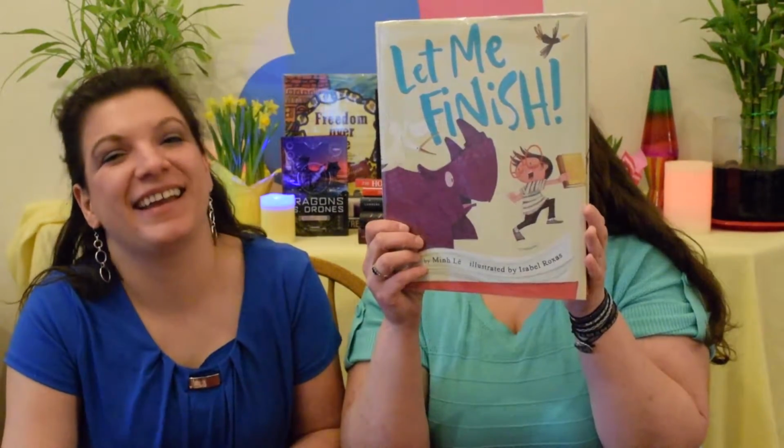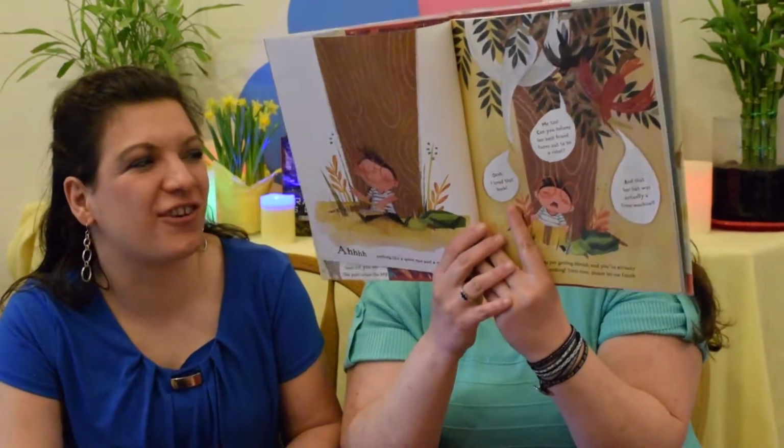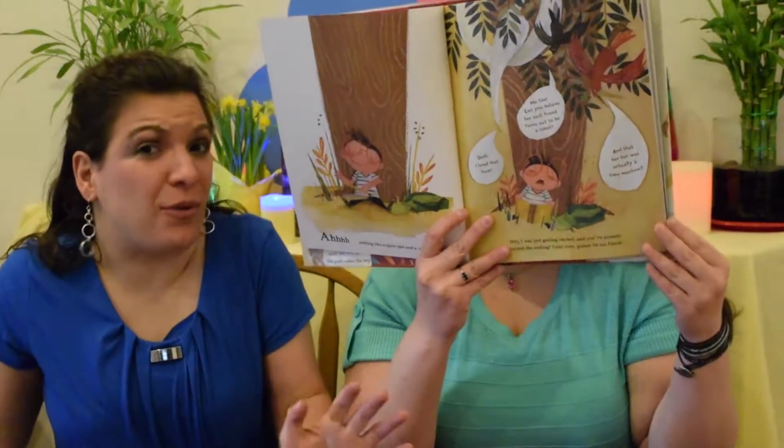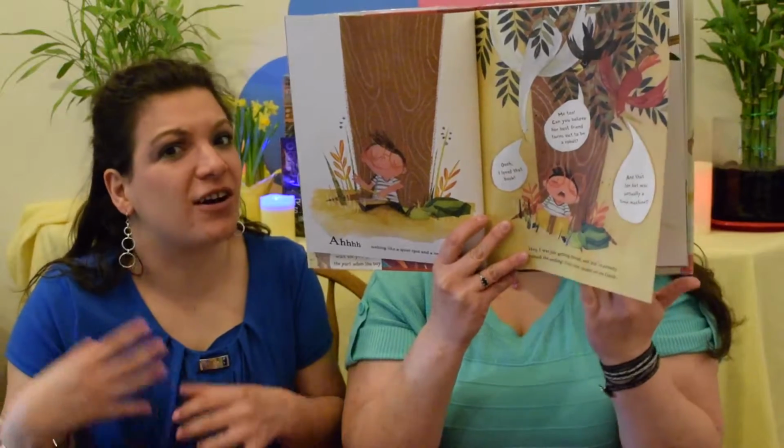Let Me Finish! By Min Lee. This book is an adorable book about a young boy who is trying to get a book read. He doesn't care which book, but each time he gets to the good part of the book, an animal comes along and spoils it.